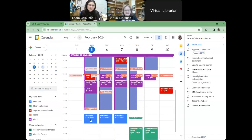Because if you don't have that solid foundation of at least, oh yeah, I need to put this in there so I have the reminder on my phone, you're not going to want to update it anymore. You're just going to give up on it because it's too much work. You want to make it as easy as possible, so you build on it.